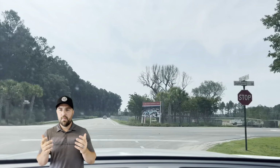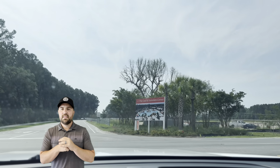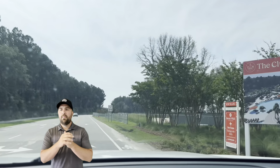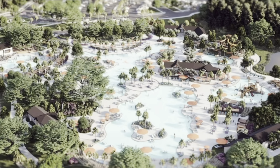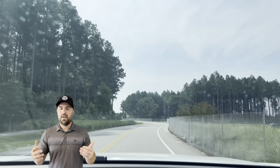Okay, then we're coming up to the amenity center here. I'm going to put it on the screen, but I'll come up to the sign here. This is a giant amenity center that they're building. It's right here. They're moving some dirt around, but it's going to pop up on the screen. You can just see the resort style pool. They're bringing a lot into this area, and it's going to be a really nice, huge amenity center because so many homes are being built in here.